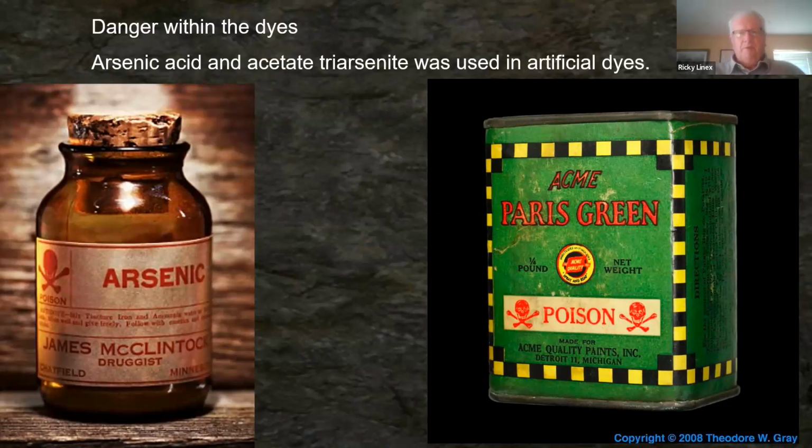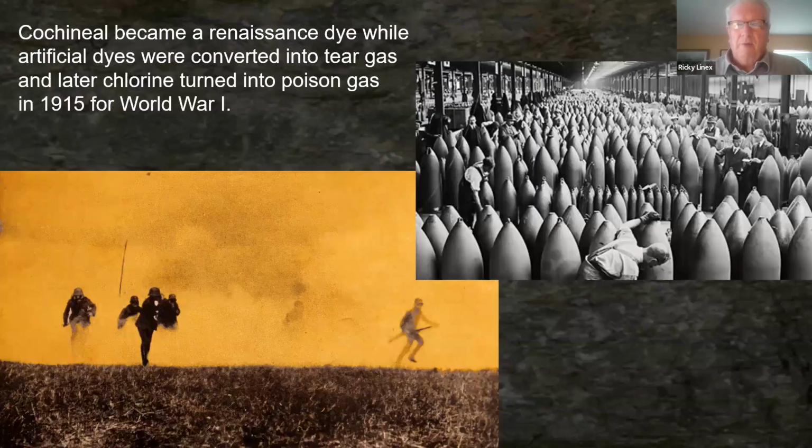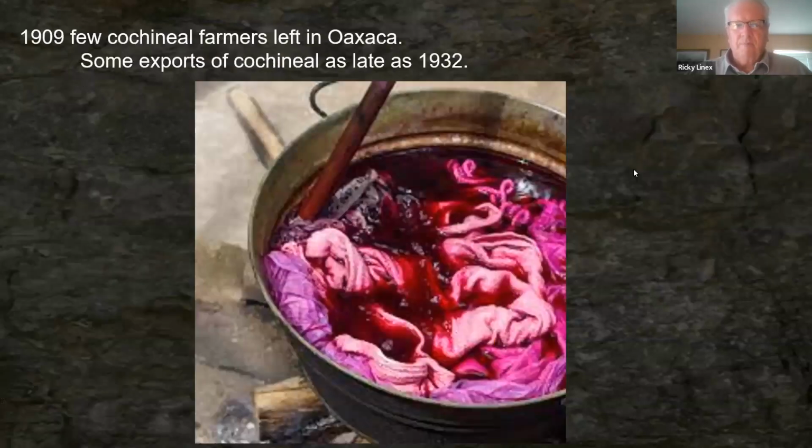But then there was a problem with these artificial dyes. They contain some pretty nasty stuff. Arsenic acid and acetate triarsenite was used in these artificial dyes. And look, poison. Cochineal had no known health risk as a dye at the time. So cochineal had a rebirth. It became a Renaissance dye, while these artificial dyes, again, were manipulated and converted into tear gas. Later, chlorine turned into poison gas in World War I. And that's a pretty good sized building and quite a number of bombs in that building that would have had poison gas and exploding tips.